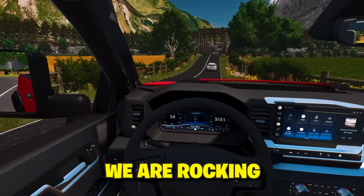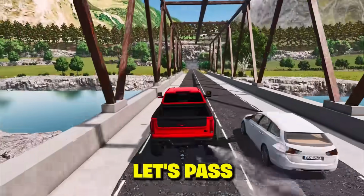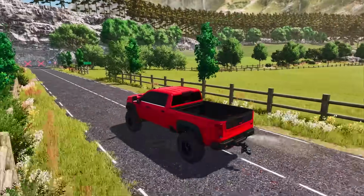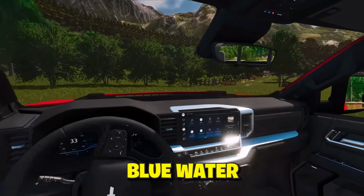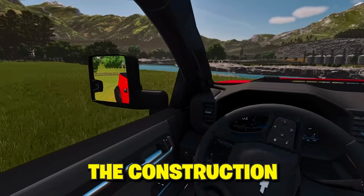As you guys see, we are rocking the Chevy as the work truck for today. We got to cross a little bridge here. Let's pass this person up. And on the right side, we've got our new piece of land right on the riverfront. The river has crystal blue water. Let's go check it out really quick, and then we'll place the house down and officially start the construction process.